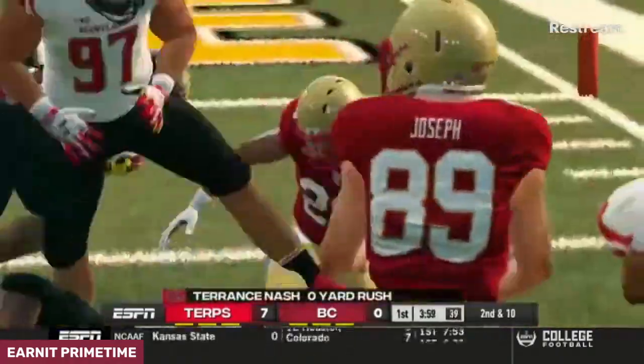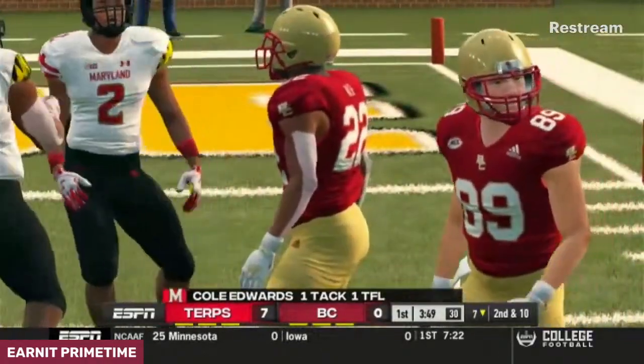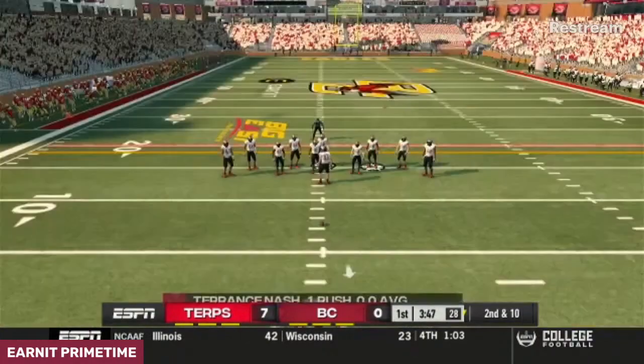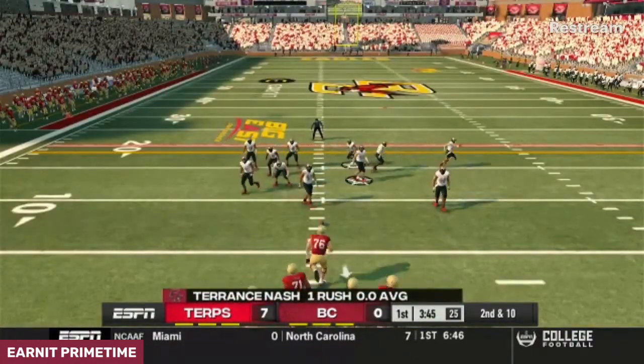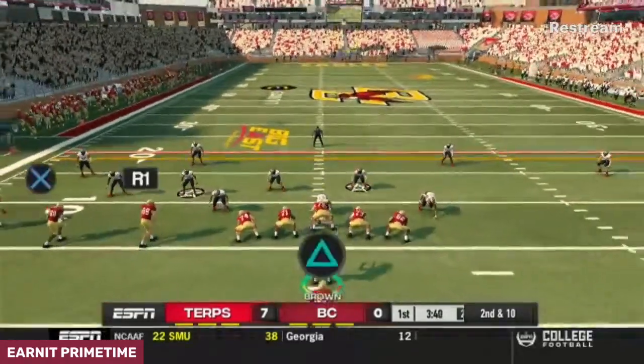They run left, and he'll lose yardage. 1 yard loss for the halfback. Loss of 1 on the play. That makes it 2nd and 10. They line up at the 7. 2nd down. Mike 56, Mike 56. Crunch time.